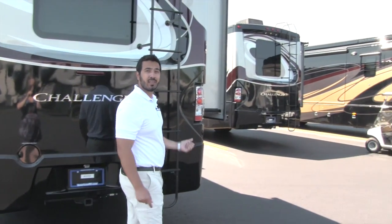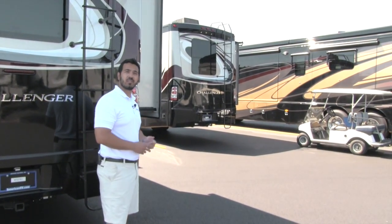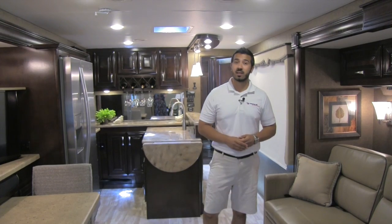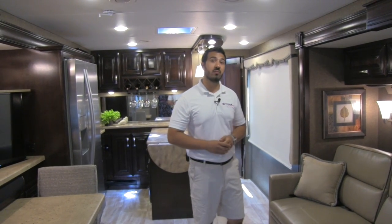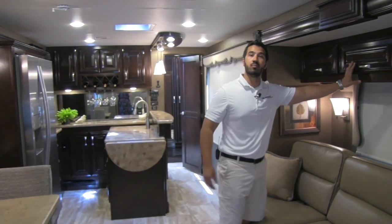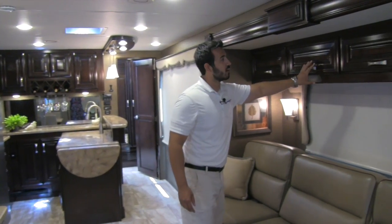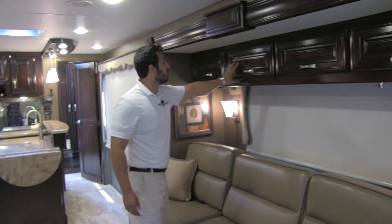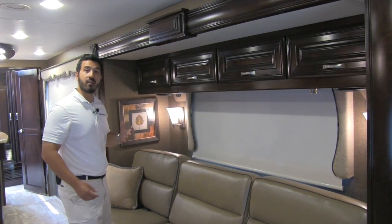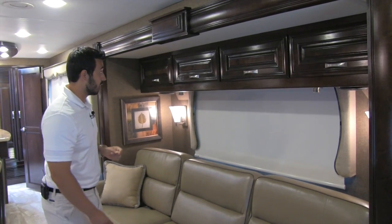All right, guys, ton of amenities on the outside. Let's go ahead and take a look at the inside and all the great changes they made for 2016. Welcome to the beautifully reworked inside of the Thor Challenger 37 GT. One of the great changes they made for 2016 is this beautiful woodwork. It's going to be very rich, solid hardwood, this beautiful glaze over it, your brushed nickel pulls. It just looks very, very elegant. They did a wonderful job on there.